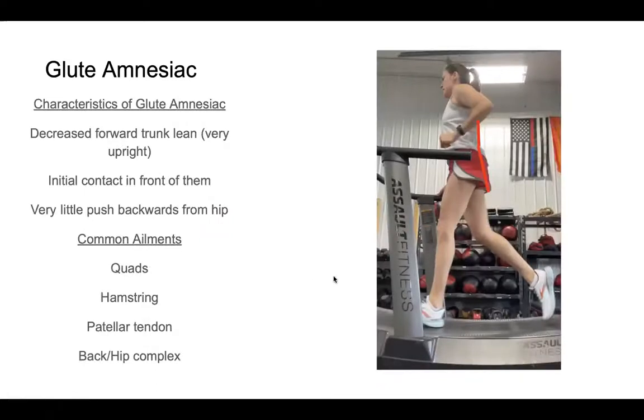Okay. So the big characteristic of that is really just this straight upright position. And so when we run, we do want to lean, but we want to lean at the ankle. And so instead they tend to be a little bit arched. So this causes a little bit of initial contact with their heel in front of them. But there's very little pushback from the hip. And so there does tend to be a little bit more up and down here. This tends to be a long lever arm for the quads. So really the quads and the hamstrings and the knee tend to take that force again.